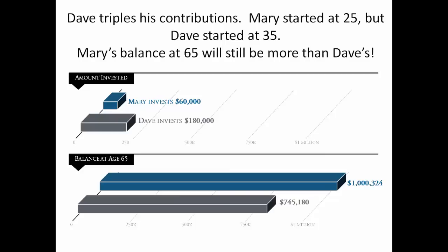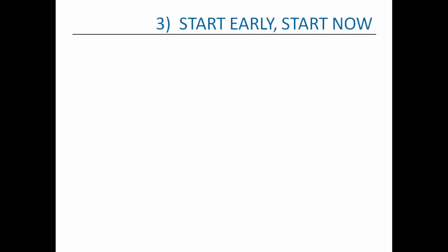Even if Dave were to save 3 times as much, or $1,500 per month, he still can't catch up. In the retirement game, time is your most important ally. The moral of the story is to start saving early, or better yet, start saving now. Do whatever you can to make saving a reality so that you can take advantage of time and compound interest.